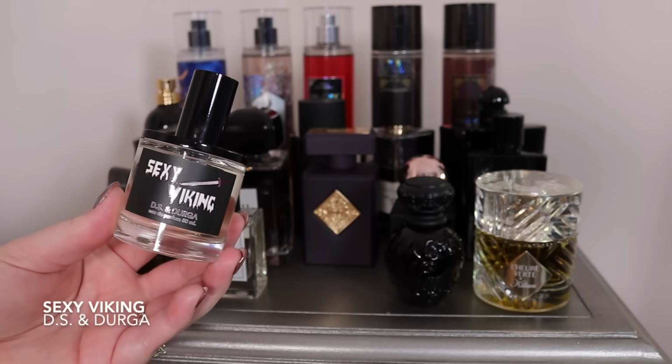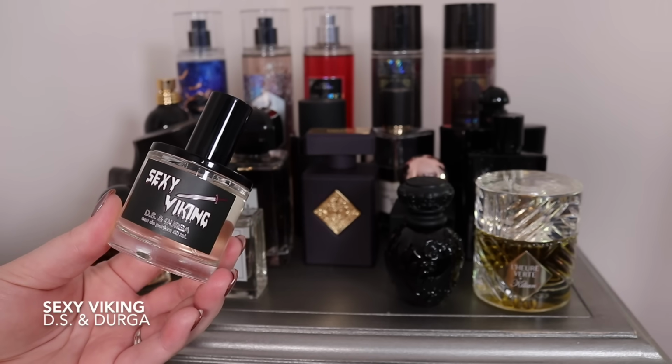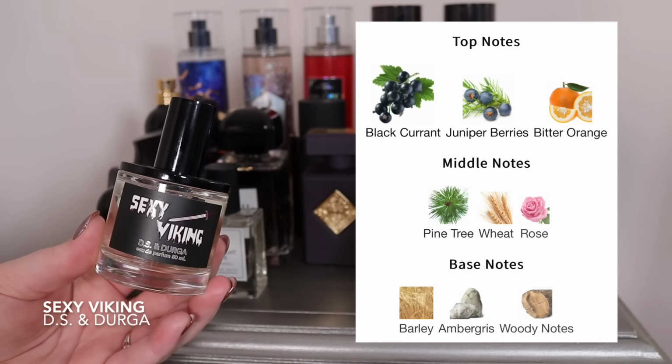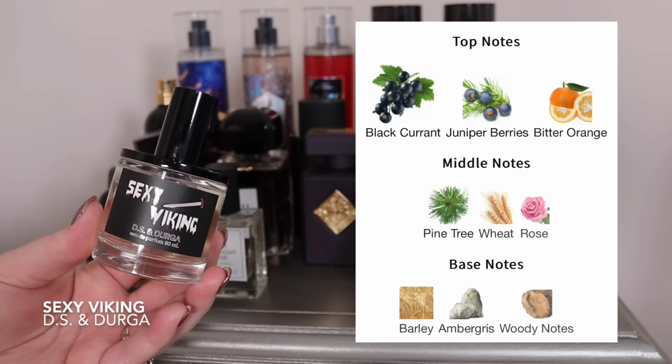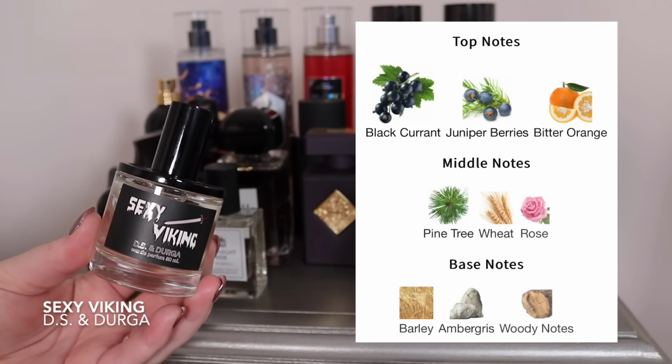Next, this is Sexy Viking from DS and Durga. This was the Halloween Studio Juice for 2022, and I blind bought this based off of the notes. I was like, okay, I think I'm gonna like it. It has black currant, juniper berries, bitter orange, pine tree, wheat, rose, barley, ambergris, and woody notes, and I'm happy to say I really love this.